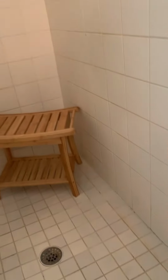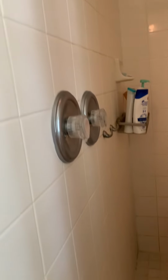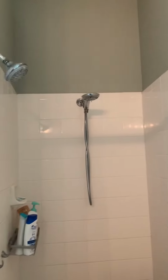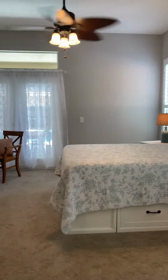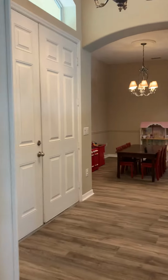And then here is your step down shower. And you have dual shower heads in here. Nice tall ceilings. Then you do have a separate water closet. Okay. Heading back out into the bedroom. I'm going to take a left, which will lead me back out into the foyer.